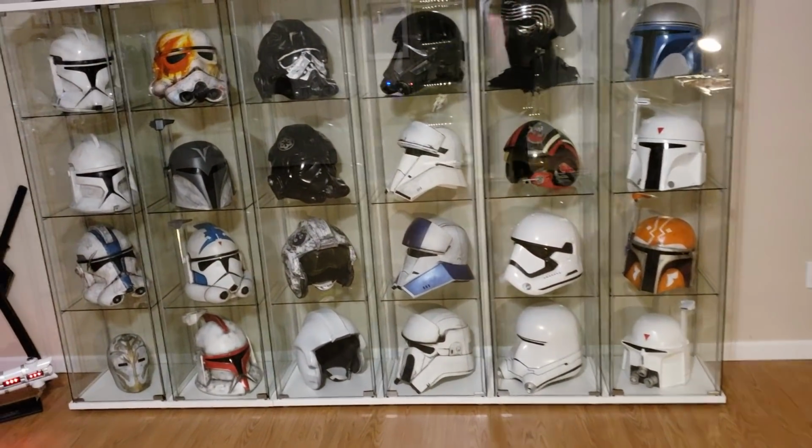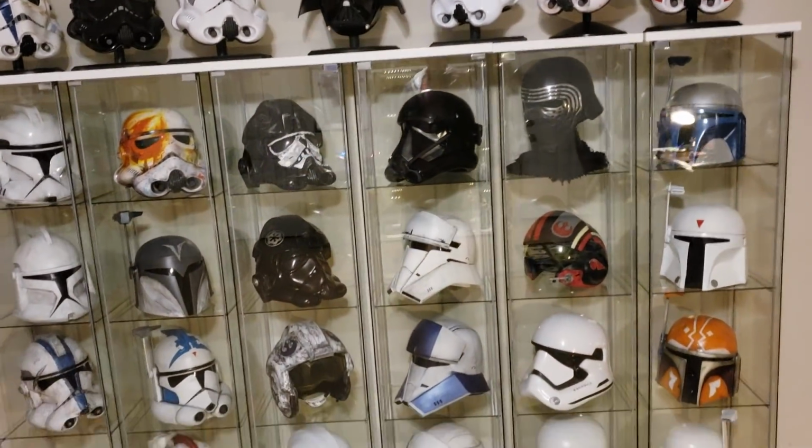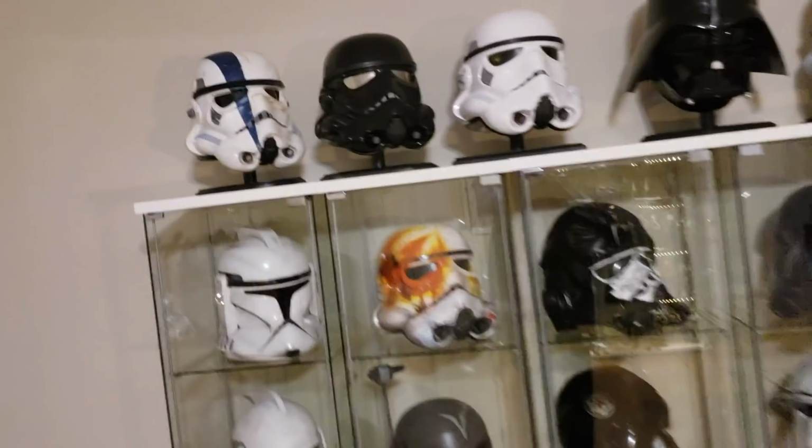You could put lights in it. I didn't want to put lights in these because all the wires hanging around, and these aren't as intricate. For more intricate items, the lights do work really well though. I guess we'll kind of give a quick look at each helmet.